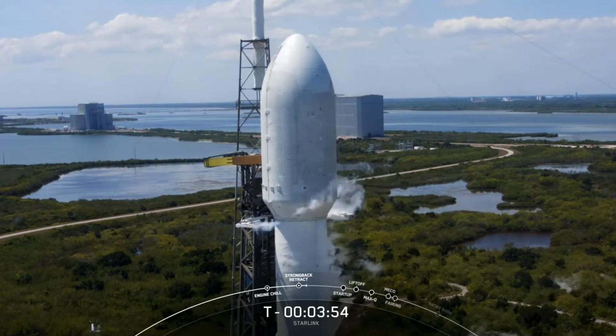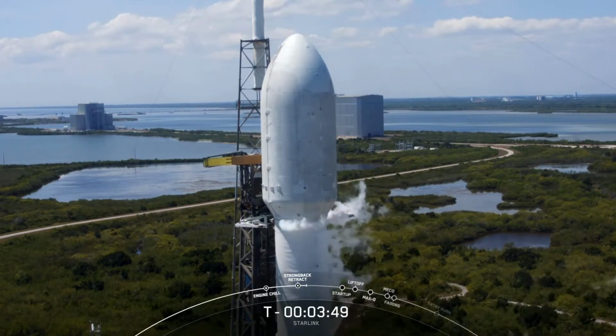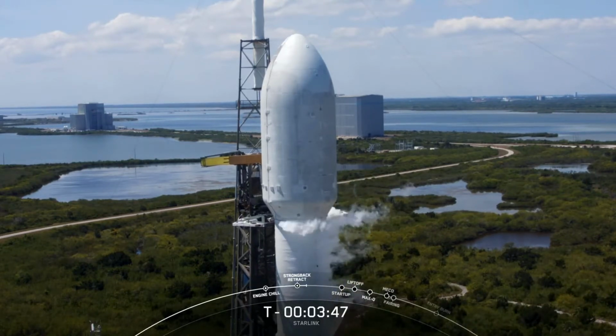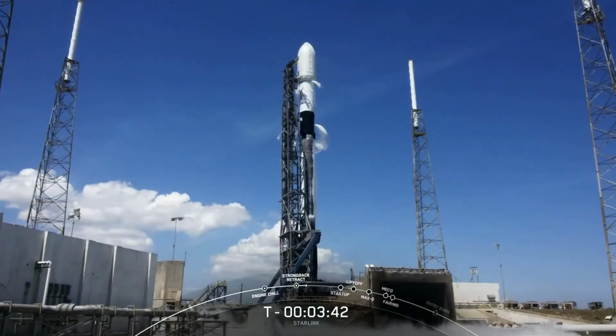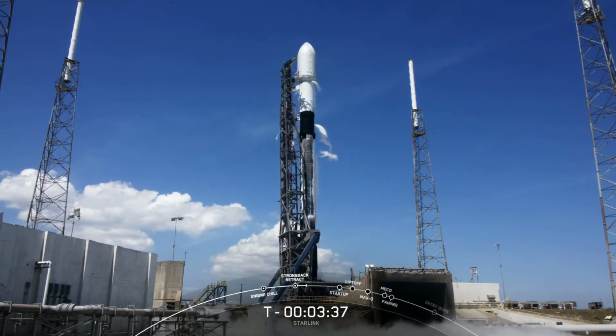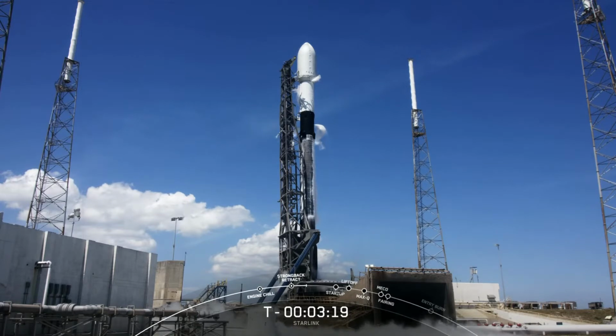And then at T0, hydraulics will pull the TE farther away from Falcon 9 to clear the way as the vehicle lifts off. It looks like the clamps are just about finished, and the TE is retracting back. It looks very slight, but it's just enough to move away from the vehicle. And we use the TE to roll the rocket out to the pad and raise it to its vertical launch position. It also provides liquids, gases, and electrical connections to the second stage, as well as air conditioning to the payload fairing. And it looks like that TE retraction is now complete.